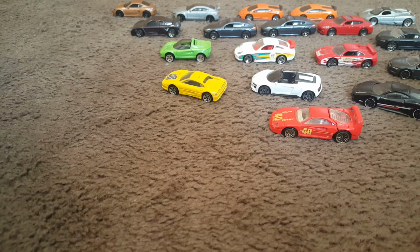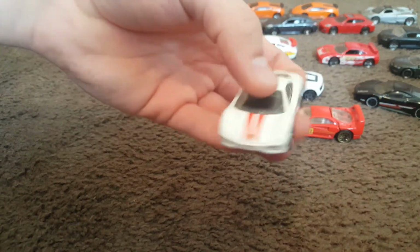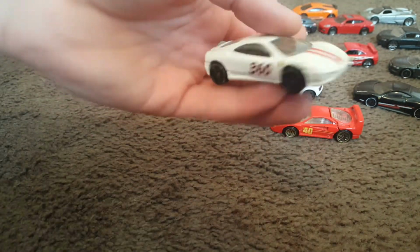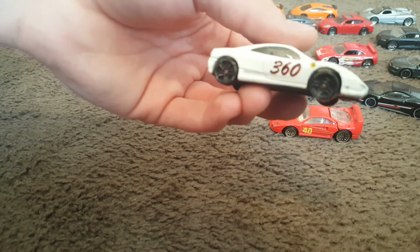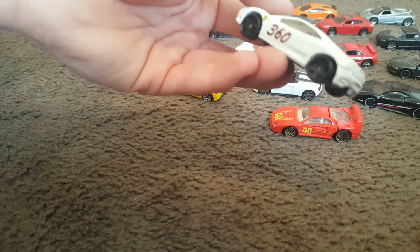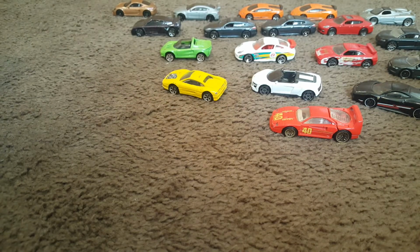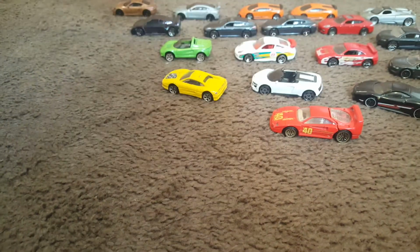Here is another Ferrari. This one is the 360 Modena. Excuse me, as I drop it on the floor. This one looks like it's gotten wet before, unfortunately, by the rust on the axles there. Could always be a wheel swap candidate. This is a metal base and body. That's pretty cool. Had this one for many years as well.